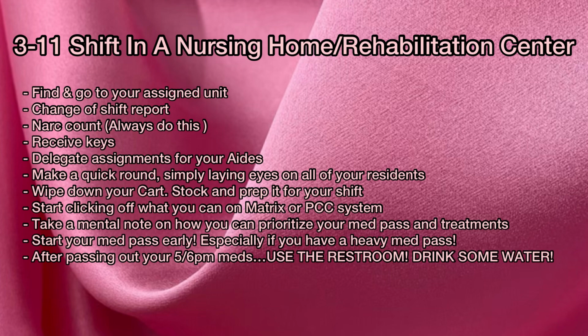Next thing you want to do is change shift report with the previous nurse. This is pretty self-explanatory. You're going in, you guys are changing the shift, and you're just going to make sure that you get all the information that she has to offer. Ask questions, figure out who are your finger sticks, and any specific directions or instructions that you have for your wound treatments, because sometimes there's something that she may know that worked out for her that may help you.